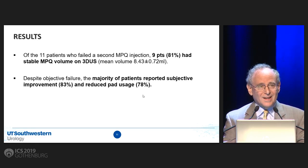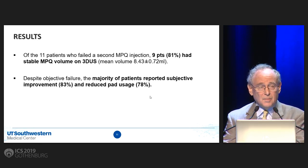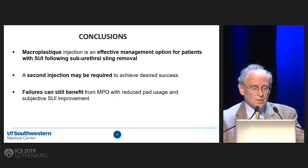But if you look at subjective outcomes, many of them were quite happy, and that's why many of them elected not to do anything, with an improvement rate of about 83% subjectively and pad usage reduction in about 80% of them. So in conclusion, Macroplastique does help women who have this condition of stress incontinence, which is bothersome after sling placement followed by sling removal for a complication.